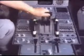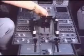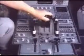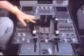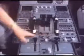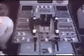The throttle levers of the airplane move in a conventional fashion, including into the reverse range. Beside them are the pitch trims, used only for setting the pitch trim on the ground. Here we have the engine master levers. Behind that, the control for the air brakes and the flaps.